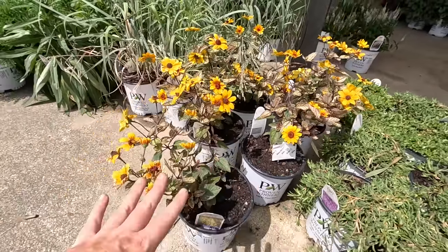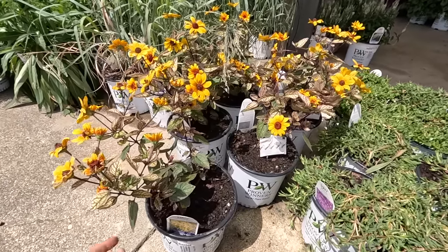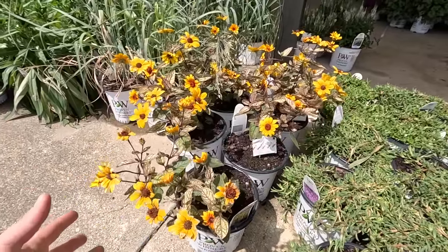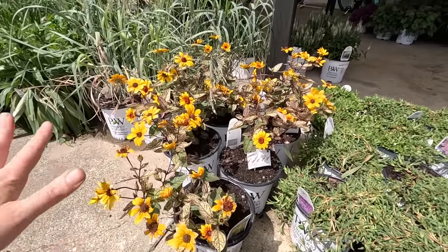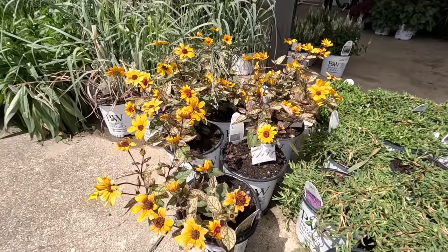Every time I walk by here, I look at these plants. They want to be looked at. So the thing that's special about these Heliopsis is that they're shorter. They're better controlled, but then they bloom basically all season long. And you don't have to deadhead them.